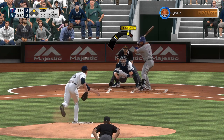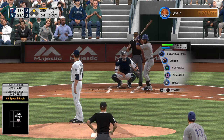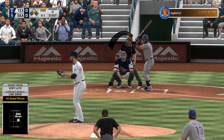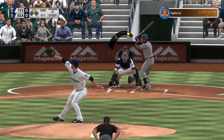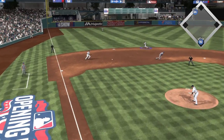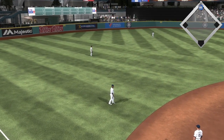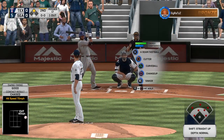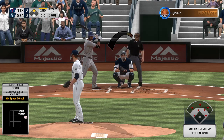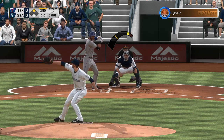Here it comes now to Andrus. And a liner foul into the seats down the right side. Good lead off second there. Now the pitch. Soft liner to the left side. And one gone. Now the power hitting outfielder, batting sixth, the left fielder, number 30, Nomar Mazara. A decent lead at second.